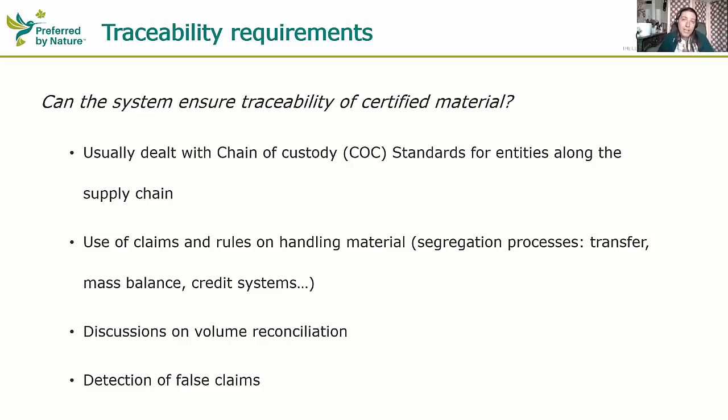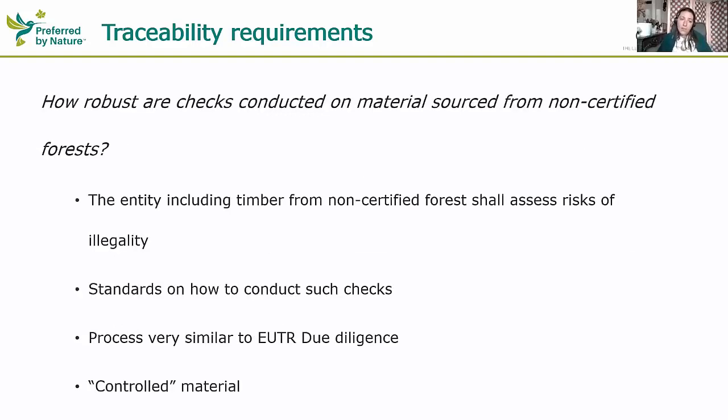And basically, you need to keep in mind that the idea behind that is to also be able to detect false claims, so entities claiming that a material is certified and selling it as such where it should not. And the second question of this big family is asking how robust are the checks conducted on materials sourced from non-certified forests. Sometimes an entity can include timber from non-certified forest, and it normally shall have to assess the risks of illegality on this timber.